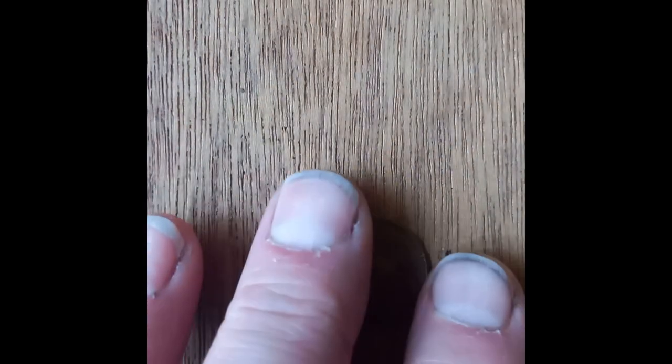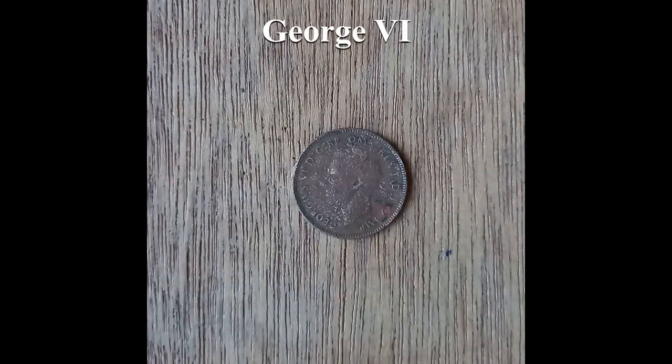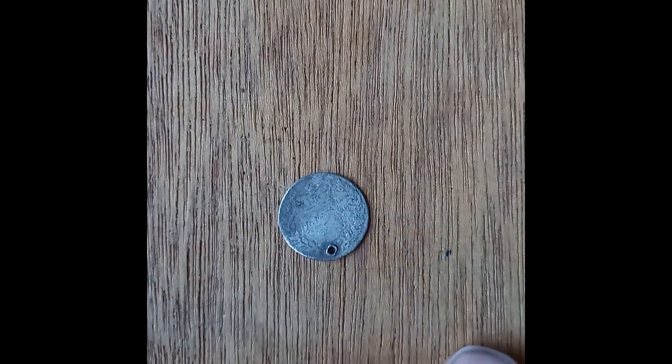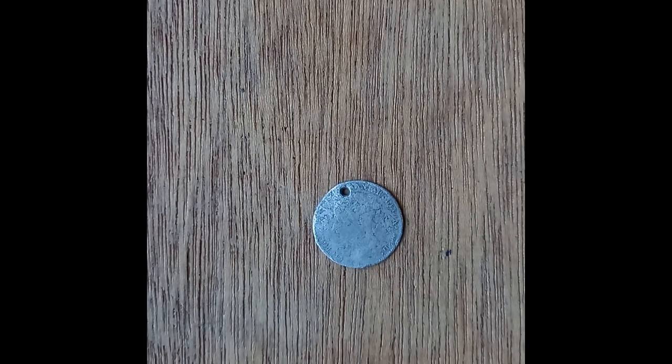I've got a 1949 Wren farthing, which is Edward the Seventh. And this is a silver 3 pence, Queen Victoria. You can just make out a young Vicky Bonhead on there.